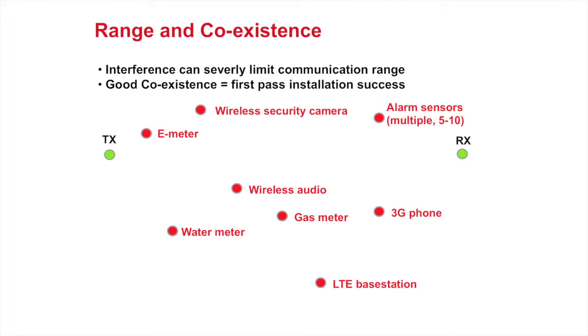To successfully operate in a hostile RF environment, you need really good coexisting properties. This translates to first-pass installation success. The coexisting properties of a device is defined by the selectivity and blocking performance. It is important to understand that better selectivity and blocking translates directly to better sensitivity and range in the presence of interference. This will be explained in detail on the next slide.